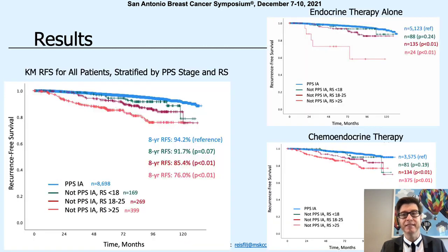And by performing this analysis, the authors made some very important observations. If you look here on the left side of this slide, all patients included in this analysis, regardless of treatment, they observed here in the blue curve that are the patients that were classified as PPS 1A using that definition, and then the patients that were not PPS 1A but had a recurrence score less than 18 in green had a curve that was not statistically dissimilar from that of the PPS 1A, whereas patients that had a recurrence score greater than 18 had a significantly worse outcome. And this was valid both for the endocrine therapy arm or the chemoendocrine therapy arm.